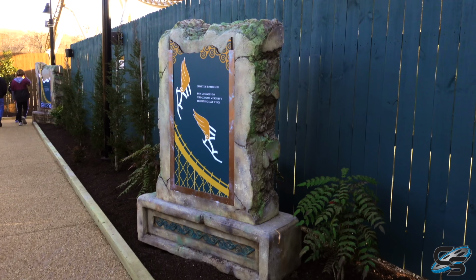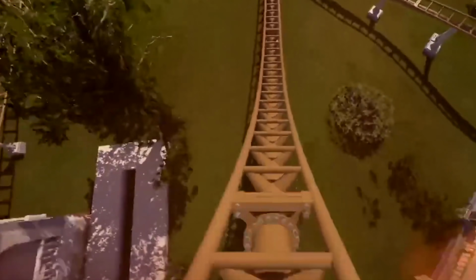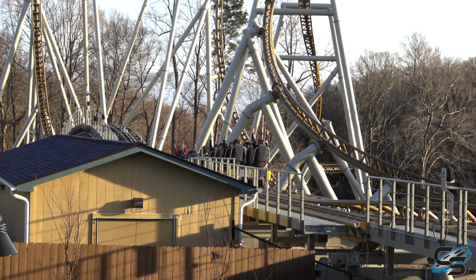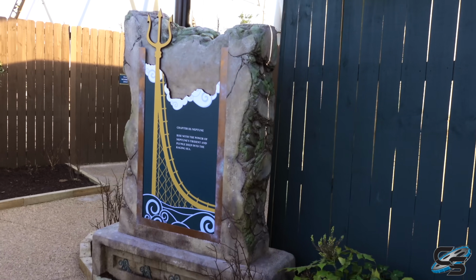And I think the main problem here comes with budget. If you look in the original animation of Pantheon, you can see where they had original plans to actually put in some good theming, and none of that ended up happening. The only theming that you'll see during this ride is a cool entrance sign, which, okay, great looking sign. And then there's a couple plaques throughout the queue.